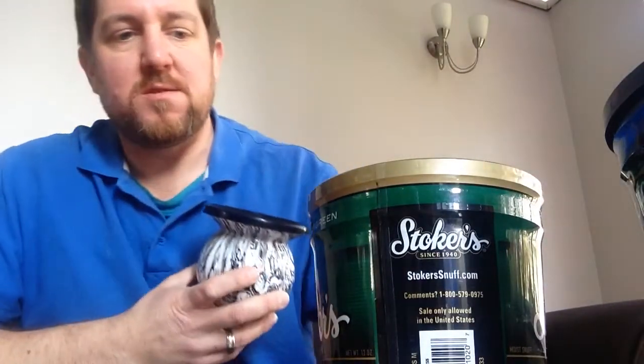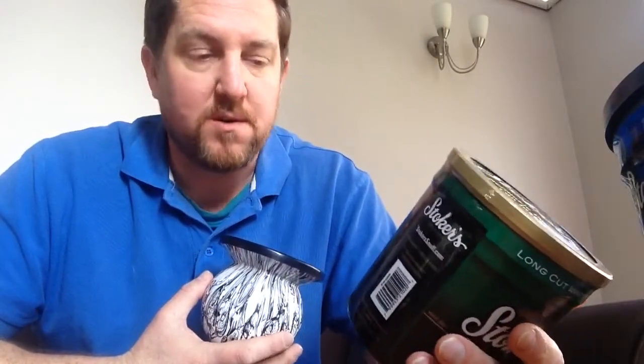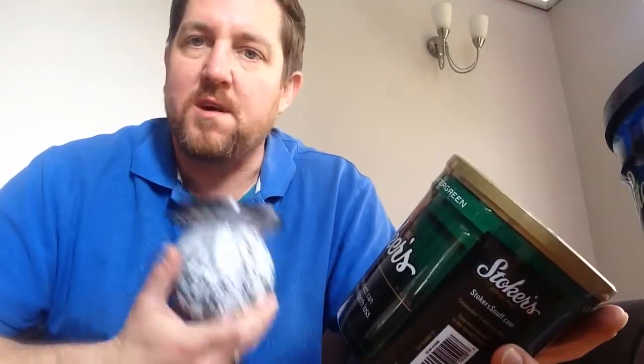So the cut is long. The tobacco is of very good quality. You don't find sticks and stems and broken up pieces in Stokers. The actual mouthfeel of the tobacco is very soft, and you can comfortably dip it for hours if you really wanted to. I usually have mine in for about 20 minutes. But it doesn't really lose that much flavour. After a while it will, but not as quickly as some of the other brands. And some of those brands are premium brands.